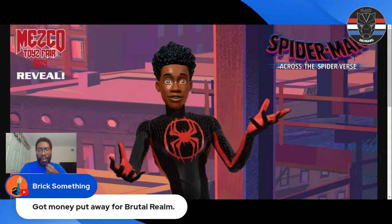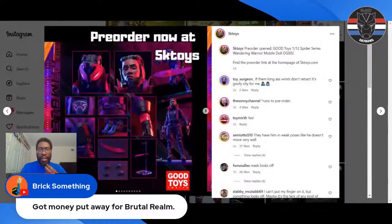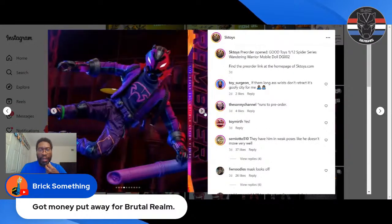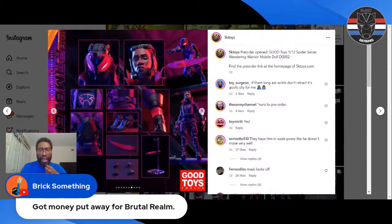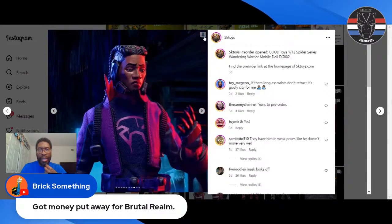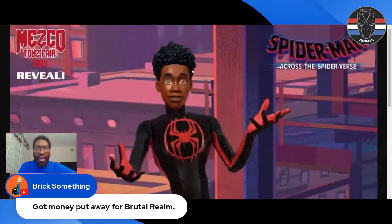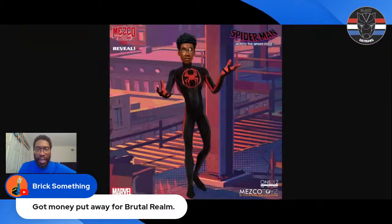So I appreciate when we have a company like Good Toys doing work like this instead, where we can get a figure like this Rambler. I can't wait to get my hands on it. Let's take a look at that. That's already leagues ahead of this. This is just one of the looks.